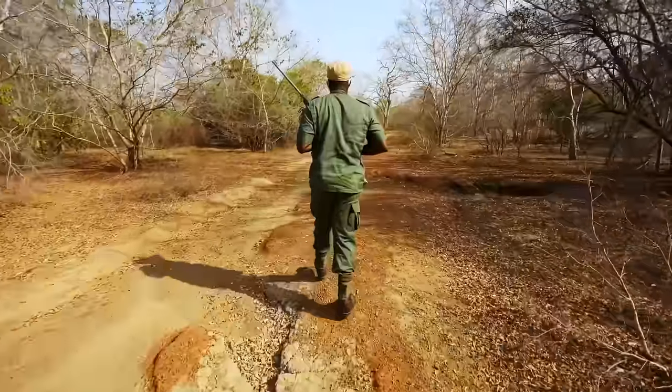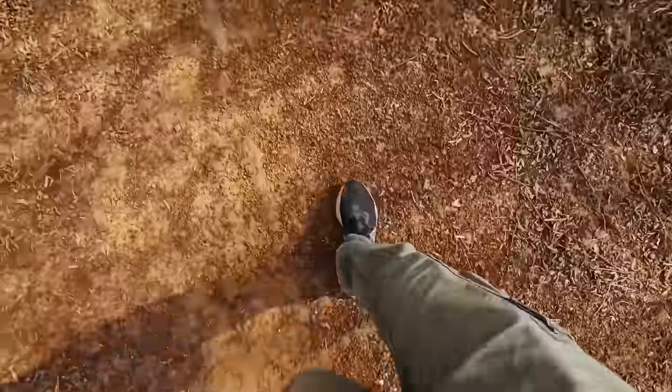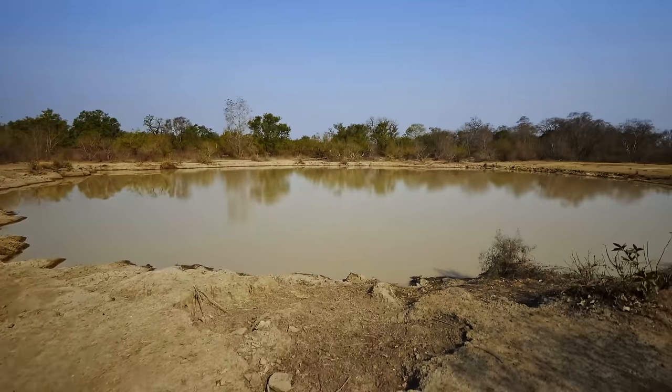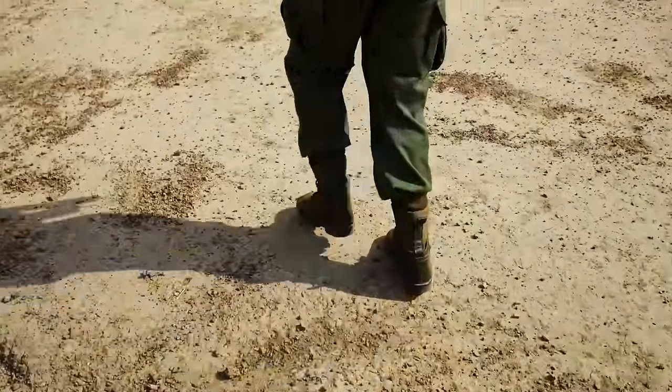FYI, you can never get out of the vehicle unless you're getting down with the ranger. And the ranger has a gun. He would never shoot the animal. What he'll do, if they try to approach, like an elephant that tries to trample you, is shoot in the air to scare it. That's it. They would never actually shoot the animal. They do not want to hurt any animal. They just have this to protect us in case anything goes wrong.